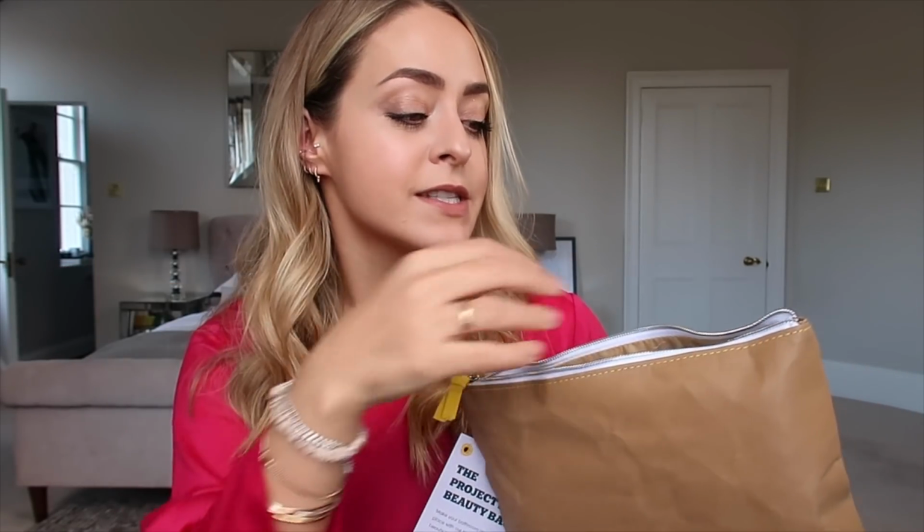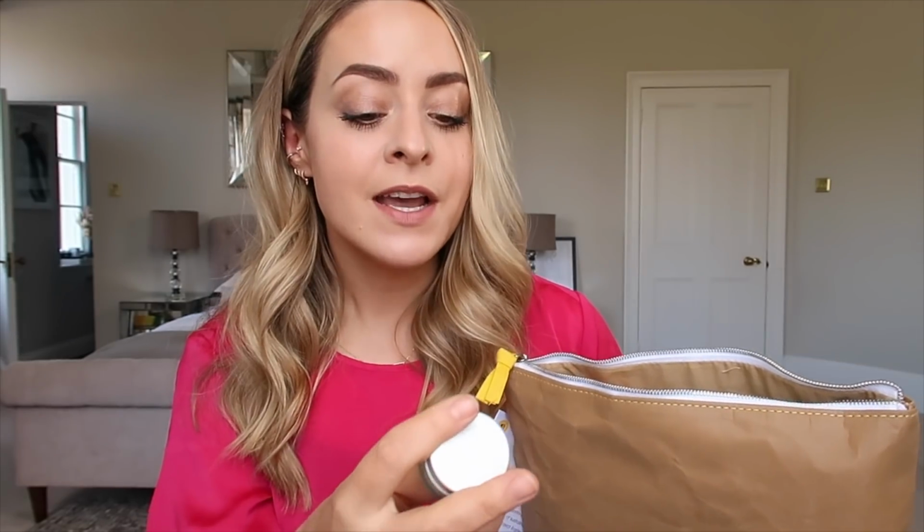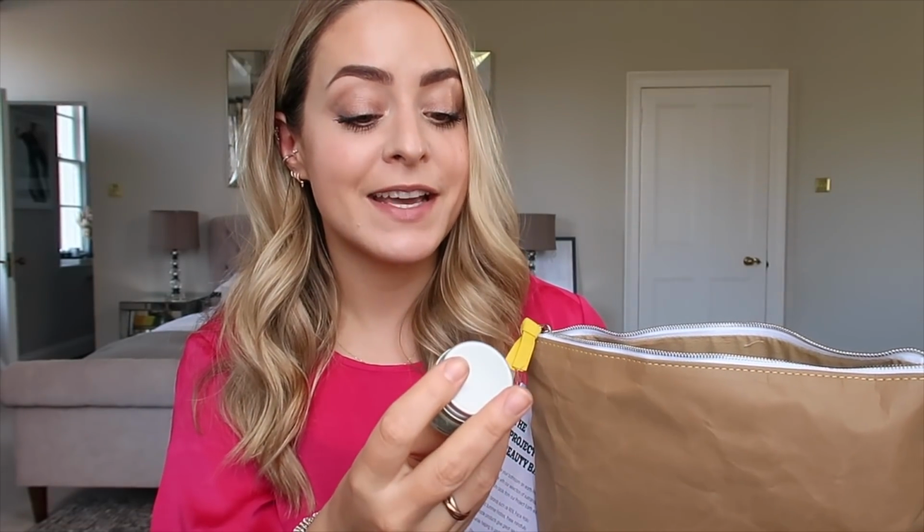So what Selfridges have done here is really curate a collection of different sustainable brands for you to discover. This would make a really great present for somebody who's just starting to try and discover more sustainable brands. I'm going to go very quickly through what you get in here because there's a lot.